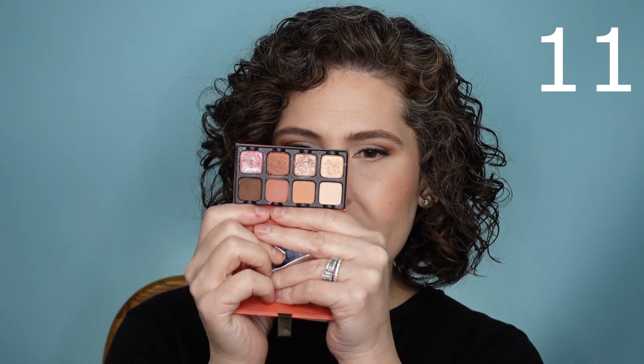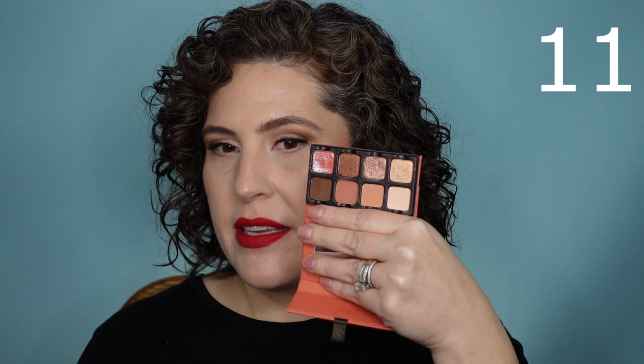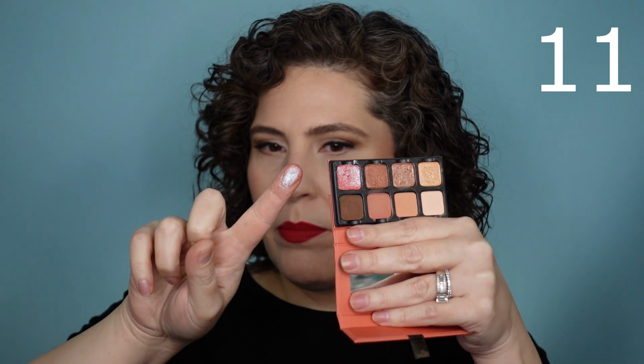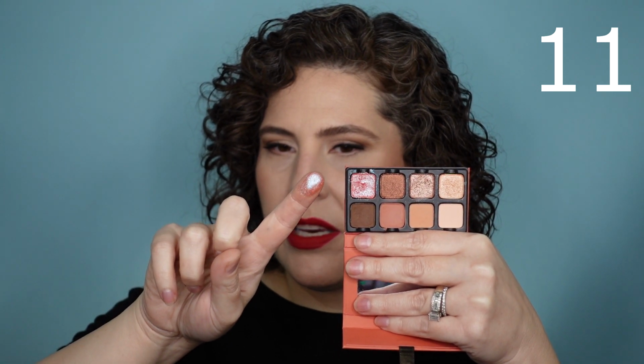All right, this is another peachy toned palette from Viseart. This one here is the Solstice palette, and this is everything that my warm neutral heart wants. When I want an easy look, I reach for this. And the thing that makes this different than the other ones is that it has this duochrome shade right here. It looks pink in the pan, but it ends up being a peachy pink. It looks a little bit pinker in the pan, then here you're getting more of that goldy peach sheen to it. It's so much fun.